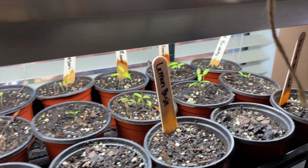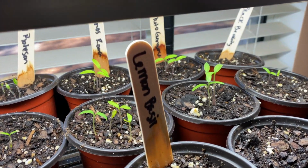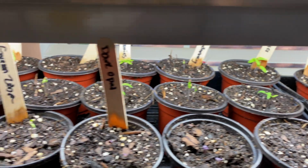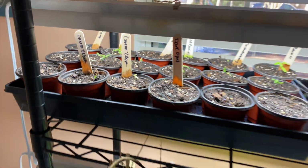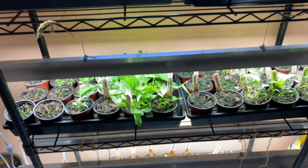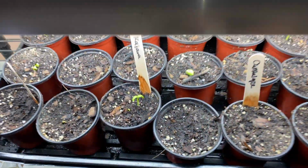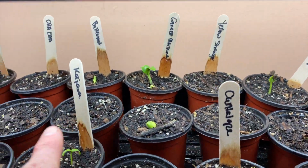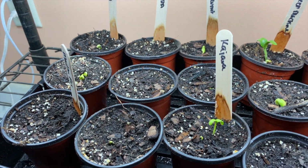So these are all of my tomato starts, which are starting to sprout up, and then I'll thin them out once they get a little bit bigger. But those are looking well too, so I'm so excited for this new growing season. Oh, and I forgot down here, I have all of my melons and squashes, which are getting started as well.